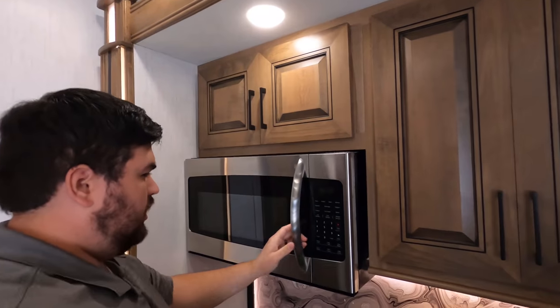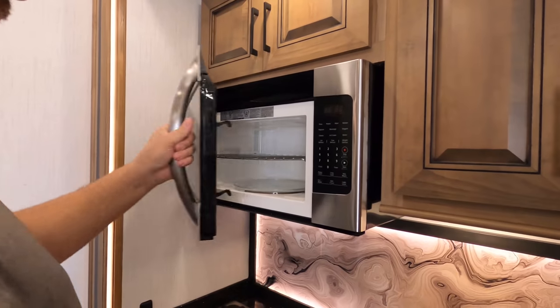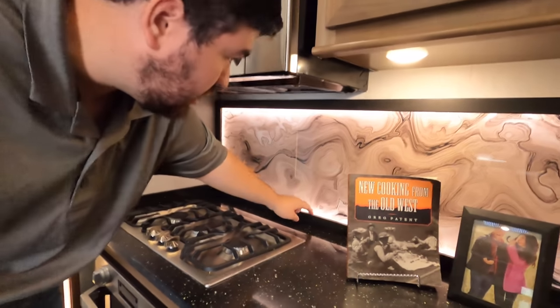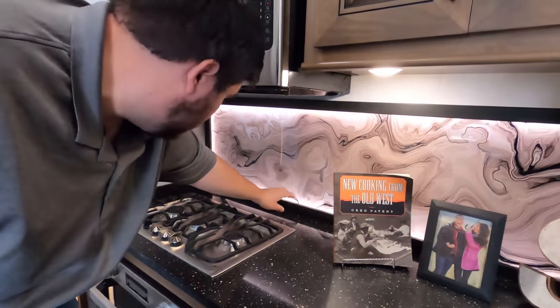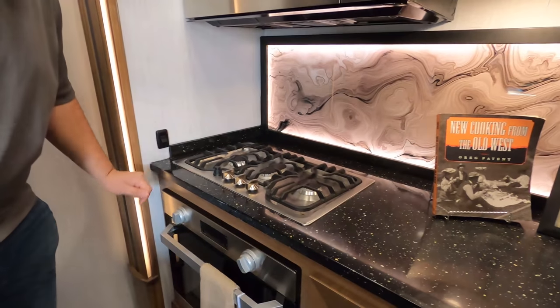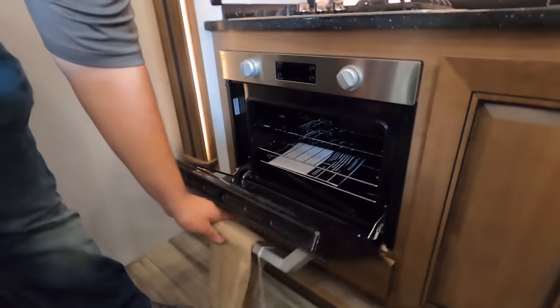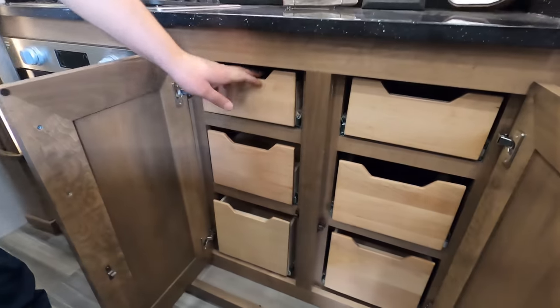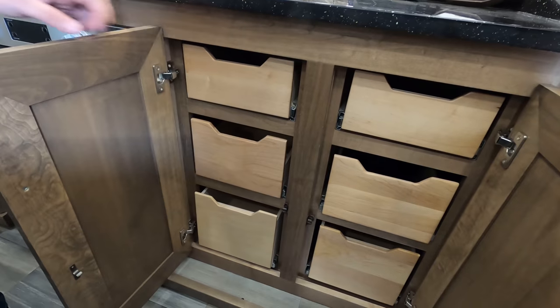Nice microwave here, just a regular microwave. Very big. Nice backsplash here, and it's actually lighted, I think, all the way around. Lit, yes. A nice Furion 3 burner cooktop and oven as well. A little bit of storage there. With drawers. Very nice drawers.